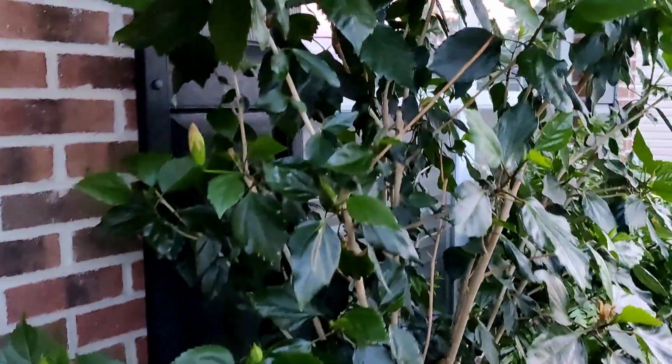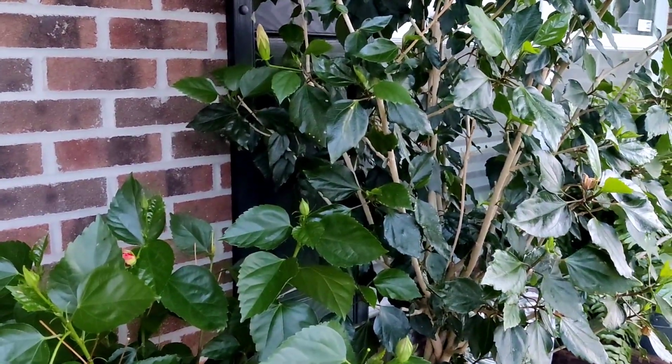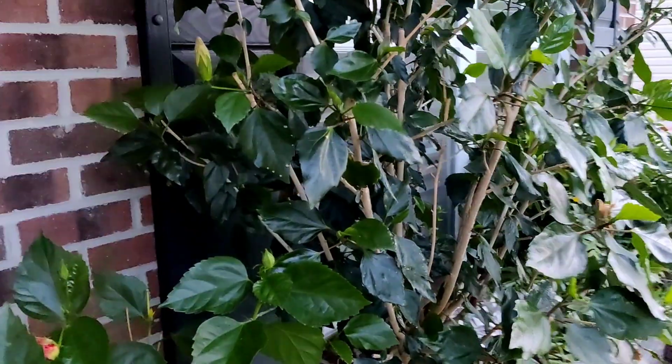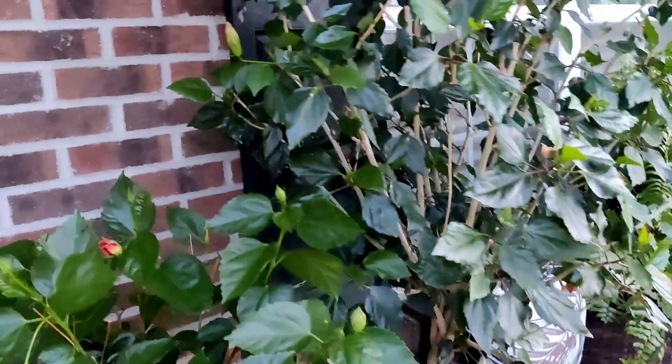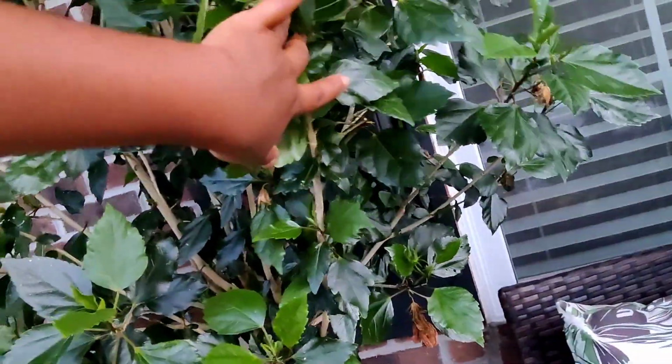Behind that is another one of my hibiscus trees. I've had this one for about 2 or 3 years now. I do bring this in every single year to overwinter in my garage, and it comes back every year nicely with some new pink blooms, which right now looks like I don't have any buds to show you guys, but I will insert a picture.